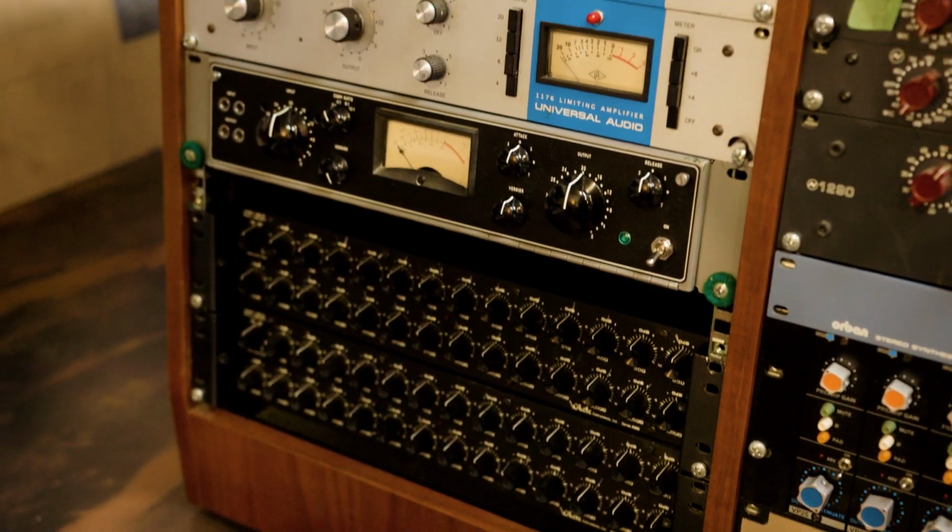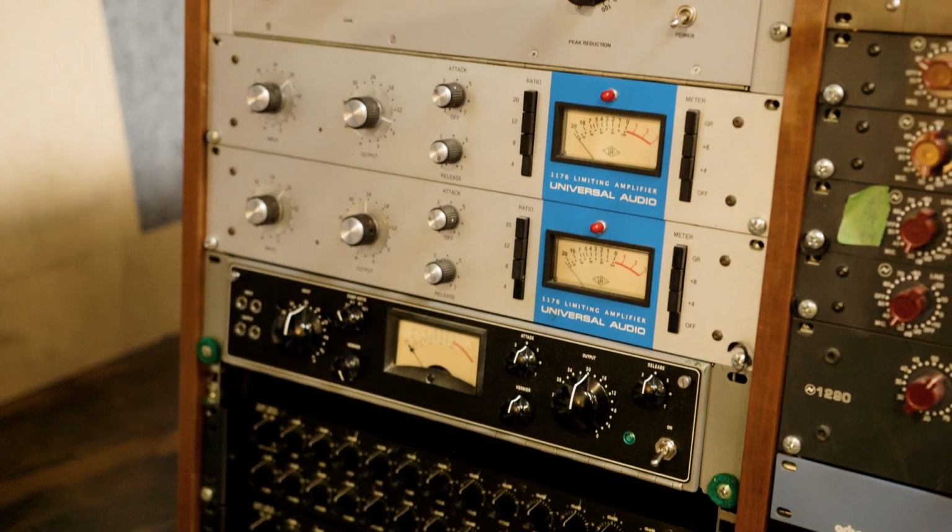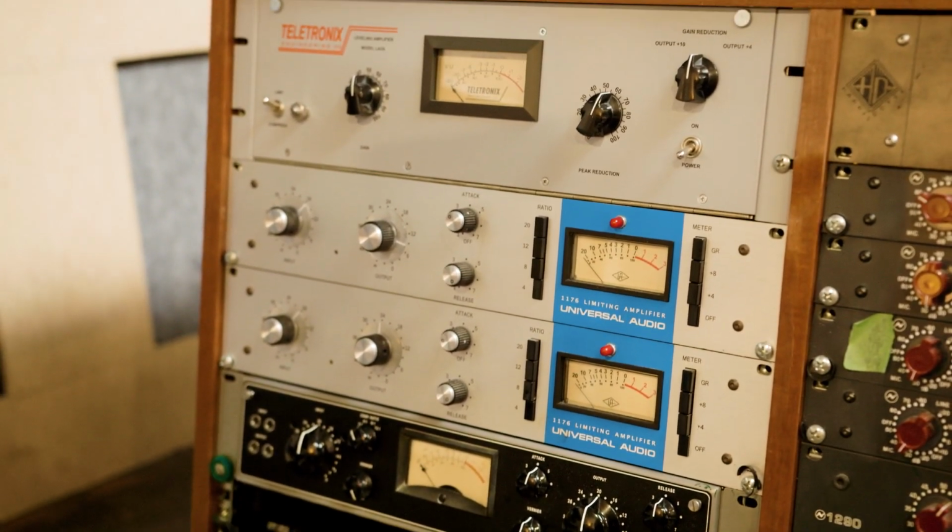I remember being halfway through a session and thinking, oh damn, that smells. I took it back to him and he said, oh yeah, I'll just change the bias. It wasn't dangerous or anything. It was just, oh my god, that resistor stunk.